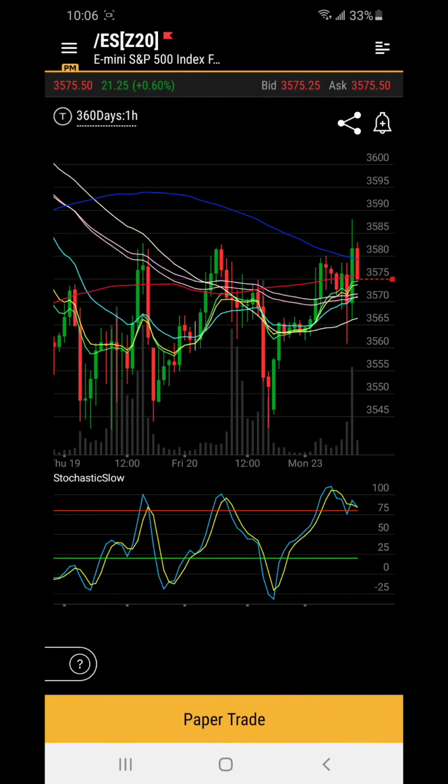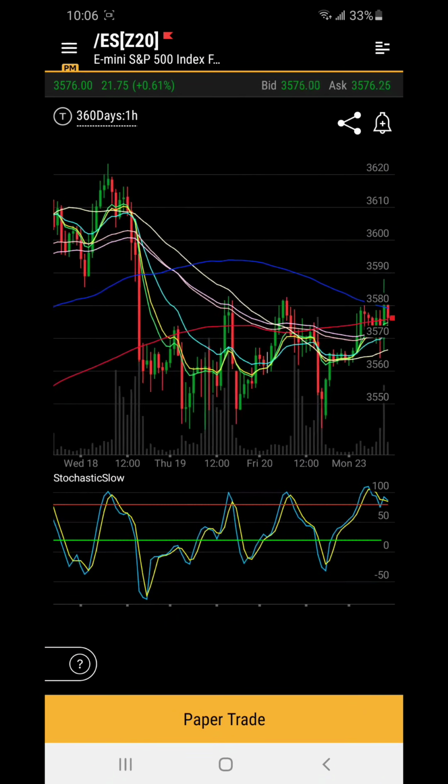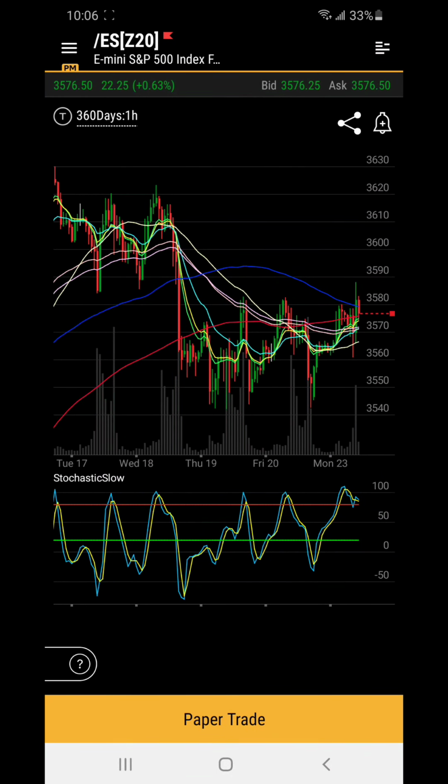So back to the charts. What we were trying to say here was, you see we have that big down move from 36.20, right? It went all the way down to 35.40. And then it's been in a tight range between 35.90, 35.80, and about 35.40 or 35.50 or so. So right now we have gone short because we're at the top of the range. We see, again, the averages are coming together once more. We see that on the 1 hour.